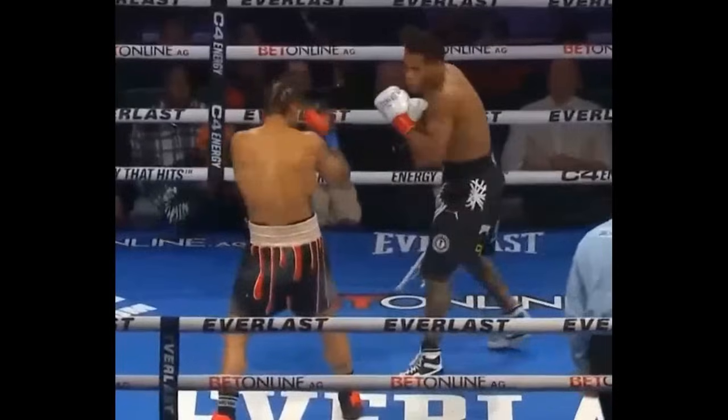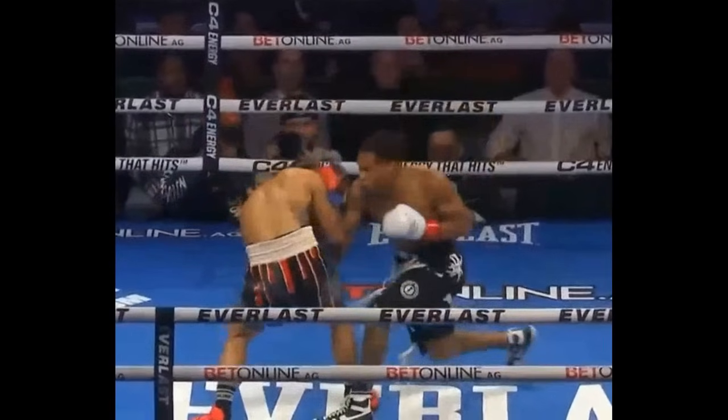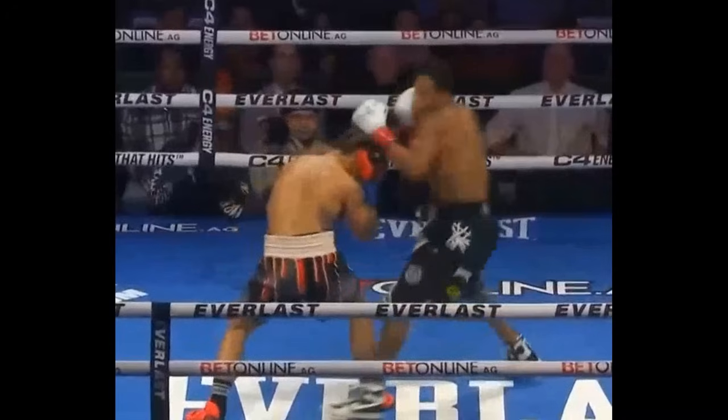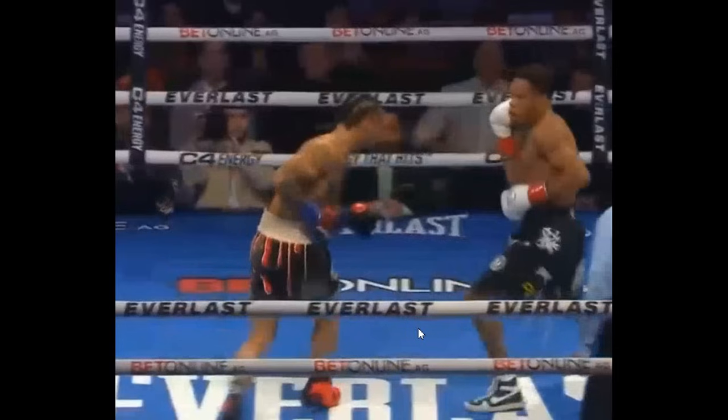I'm going to take a look at a few more little sequences here. Again, same thing. Boom, boom. And Prograis trying to come back, but again, if we take a look at his foot, right? Well, not exactly stepping on him. Their feet kind of, he just barely gets his foot on, behind his foot and right in front of it.